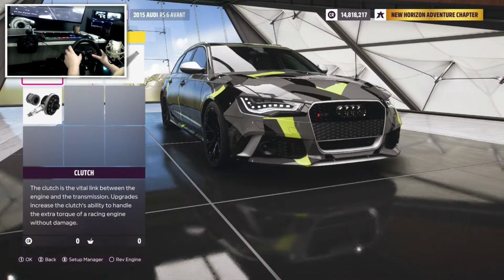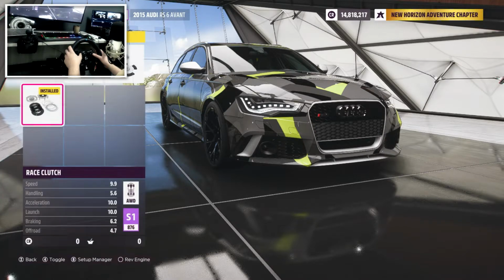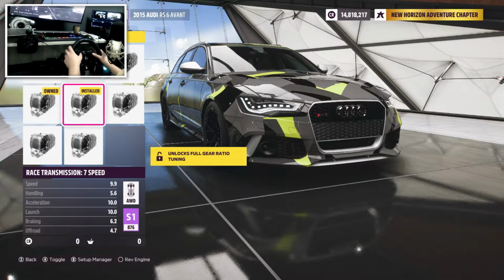Okay, going over to the drivetrain. Over here, we've got our clutch upgrade to race. Our transmission is a 7-speed gearbox. Just letting you know that you can also go to an 8-speed gearbox, keep my 7-gear speed ratio as is, and for the 8th gear or the 9th gear, you can make this car also a top-end car.